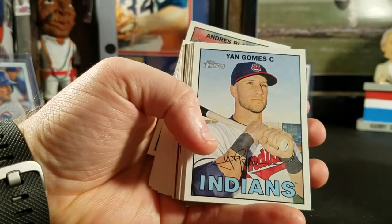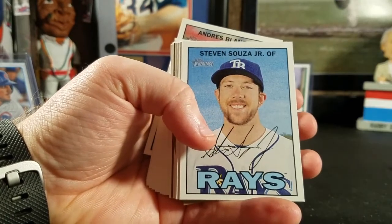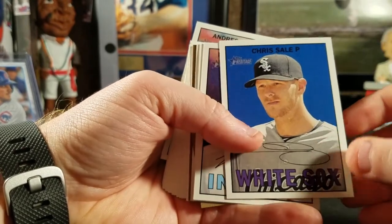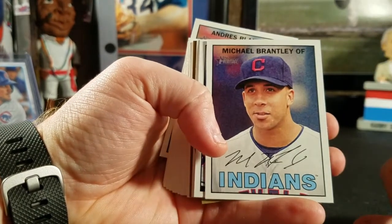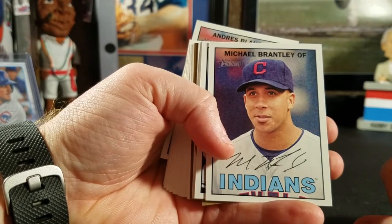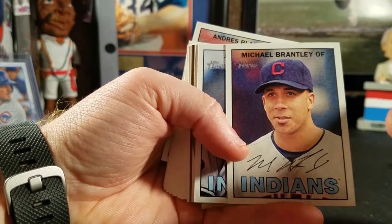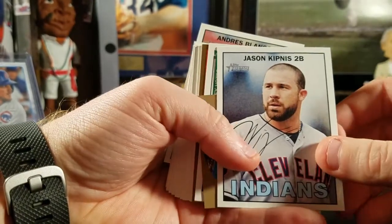Curtis Granderson of the Mets. Here we go, a Yan Gomes going in the personal collection. Like to see him be healthy this year and start hitting again. Steven Souza Jr. Chris Sale, now of the Red Sox. There we go, Michael Brantley. It'll be nice to see him have a nice, healthy year. Two years ago, he was, I want to say, top 3 of the MVP, or one of the top guys, and shoulder injury last year. So I'd like to see him bounce back this year. Oh, look at that. Jason Kipnis, who's actually hurt right now.